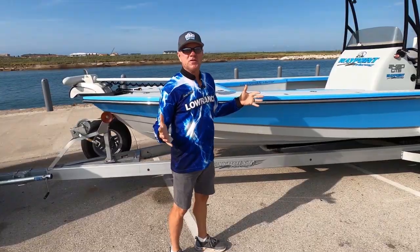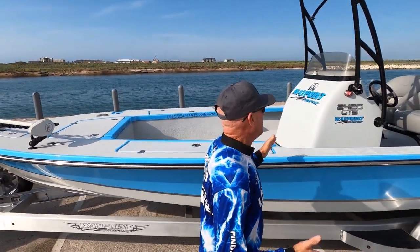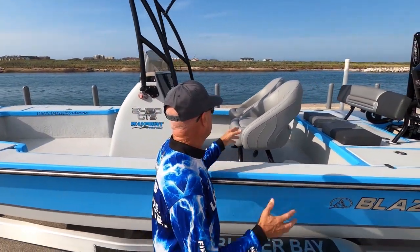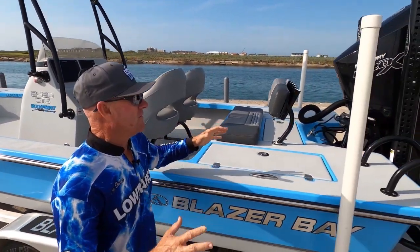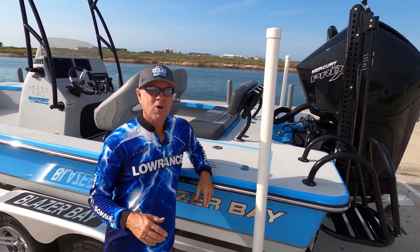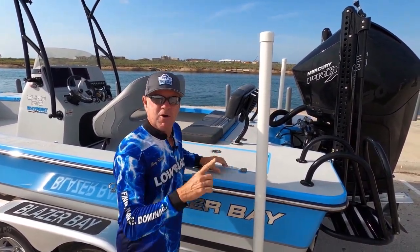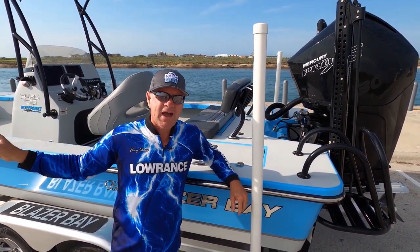We'll be doing our fishing this week out of the Blazer Bay 2420 GTS. This is the custom rigged machine by Waypoint Marine here in Corpus Christi, Texas. It's got all the toys, all the gear, all the nice stuff. It's a dream to fish out of. It's got my Mercury Pro XS 300 hanging on the back. Right now, this baby goes down the boat ramp. We go out the Peccary Channel. Next time you see us, we'll be out there.